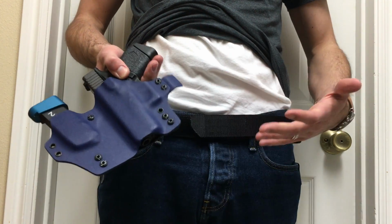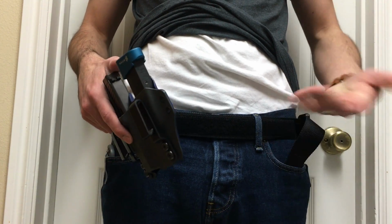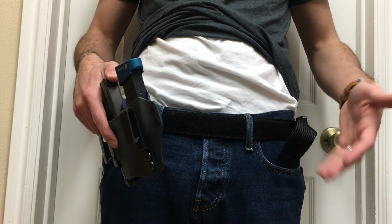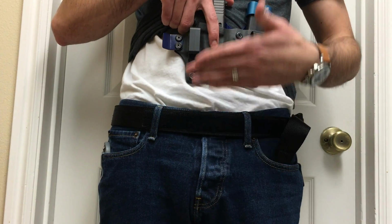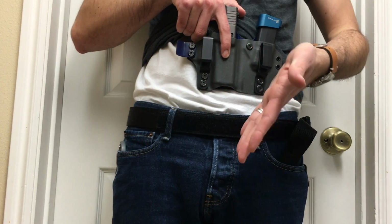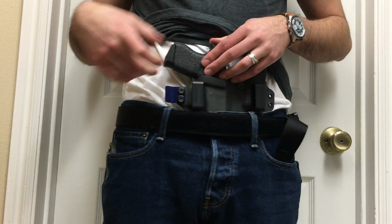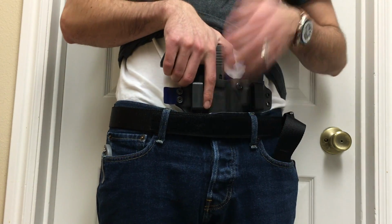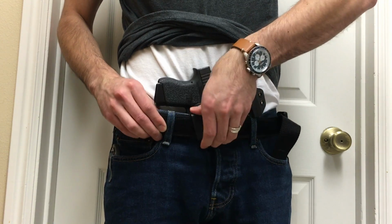So I always tuck my shirt in, and then what I do is, because I'm wearing a nylon gun belt from 511 Tactical, just while I'm doing the video, I'll just put my tail in my pocket. I go ahead and get my holster lined up with my gun centered on my body where I like to carry. And I stick the muzzle in, and then I switch over from my right hand, hold it in my left, and from here I work my claw in first.